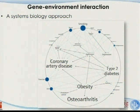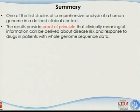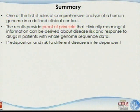Is that okay? So I think this is a very important paper, and this is something that will be very widely used in future clinical practice. The summary here is that this is one of the first studies of a comprehensive analysis of a human genome in a defined clinical context. The results provide proof of principle that clinically meaningful information can be derived about disease risk and response to drugs in patients with whole genome sequencing data. So integrating the clinical information with personal genome information together is important. And the predisposition and risk of different diseases are interdependent.